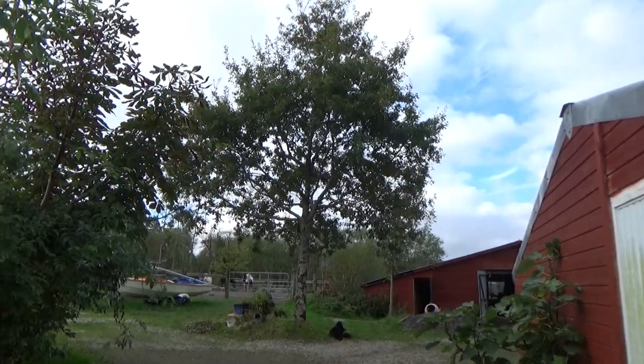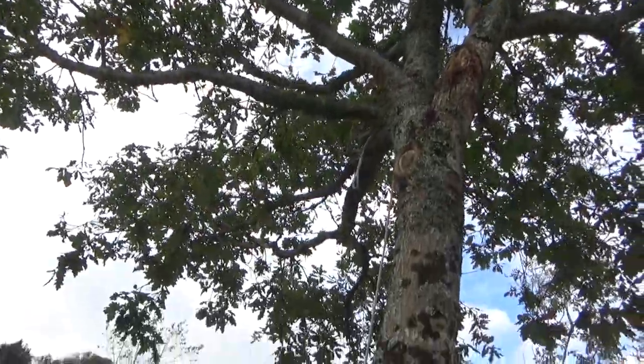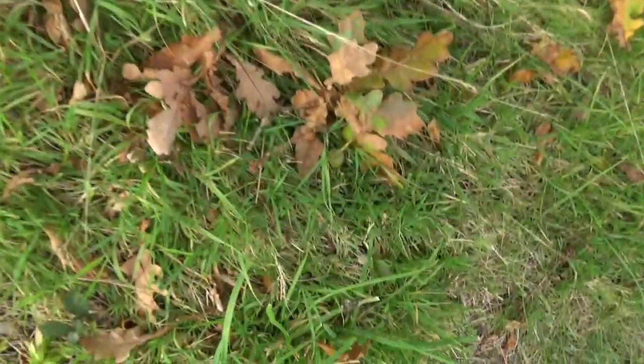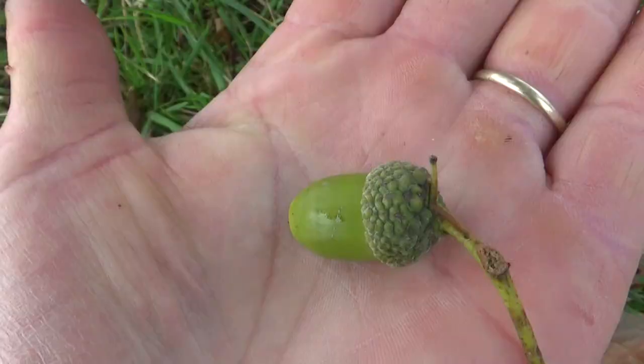This oak tree was tiny when we moved here, and look at it now. This is its first year of producing a proper crop of acorns. The birds love them, and so do we.